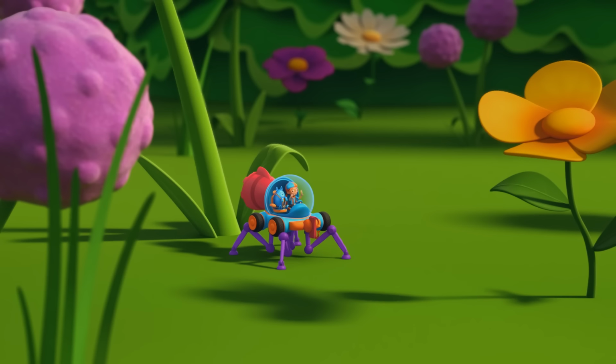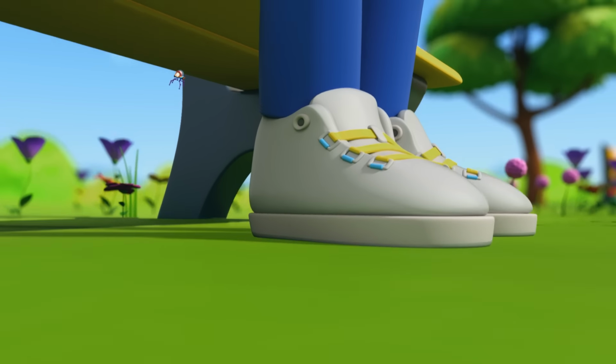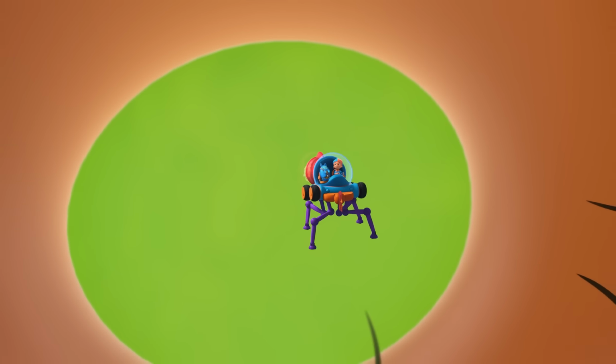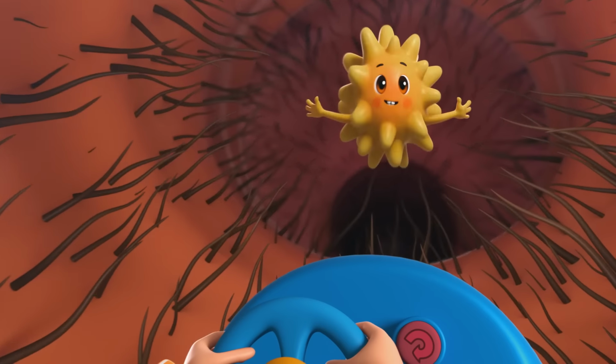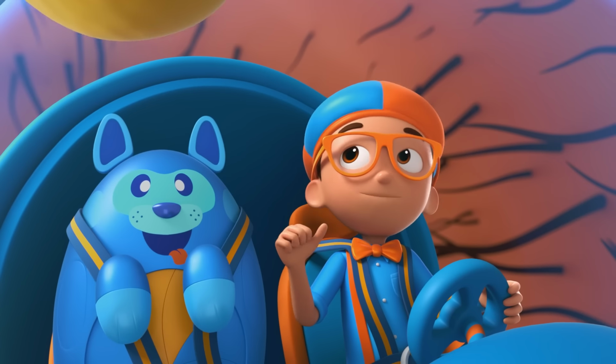Down! The Blippi-mobile is ready for adventure! Woo-hoo! Into a nose we go! It's like a cave in here! Hello! Hello! Hey, it's me, Blippi.